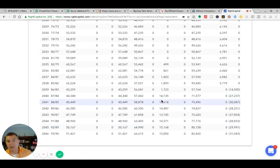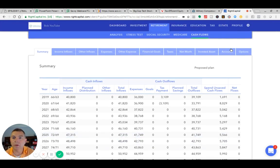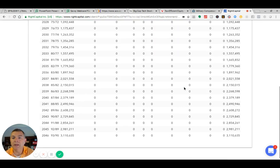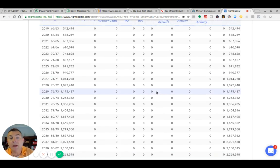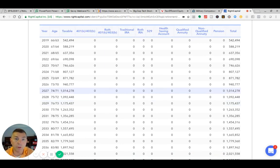We got 15, what's that, 30, 45, 60 roughly, 75, 90. We have 105. So we saved $55,000 in taxes solely on having no capital gain distributions. $55,000, my friends. Now let's see what the account's worth. Remember, before it was worth 3.029. Now it's worth 3.110. So we saved almost $100,000 more that we have in assets available for future use, for whatever you want to do.